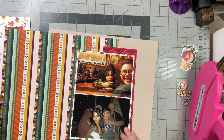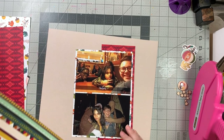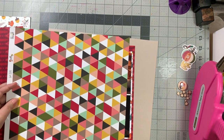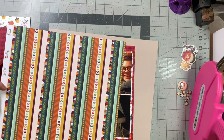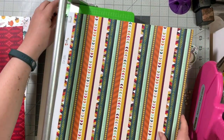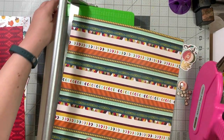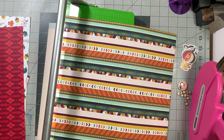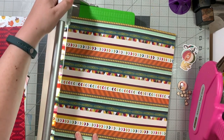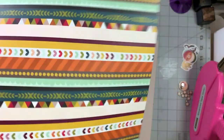Oh, sugar. I hate using up something when it's going to use up one of my favorite ones. I mean, obviously I could use the triangles, but I really like the way the multicolor stripes look. So that happens to me, not often, but it does happen. Just gonna trim off a little bit because I don't want it to reach all the way to the top and bottom. And this one, I would like that stripe. All right.